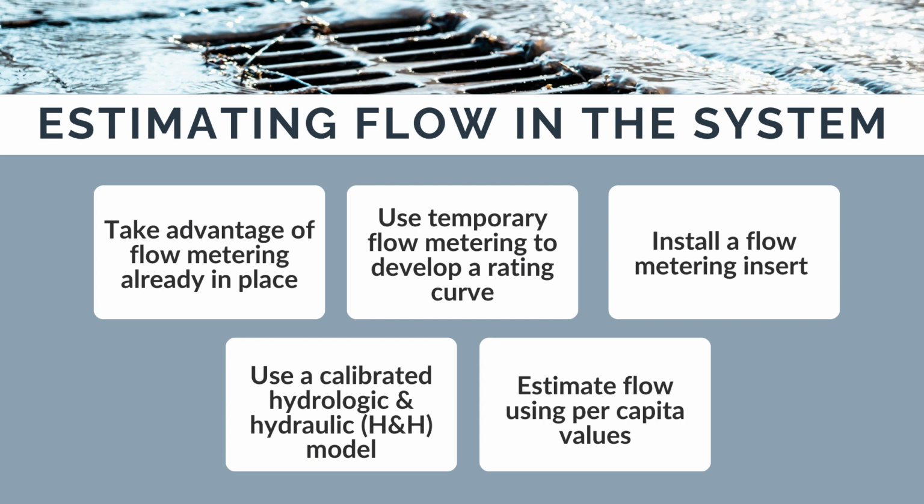Another option would be to use a calibrated hydrologic and hydraulic, or H&H model, to estimate flow at your sampling location. So if there is such a calibrated H&H model, the keeper of the model can run the model with the precipitation conditions for the sampling period and then could give you an estimated flow. Now, not all collection systems have calibrated H&H models associated with them, but these models are generally viewed as invaluable by sewer infrastructure owners.